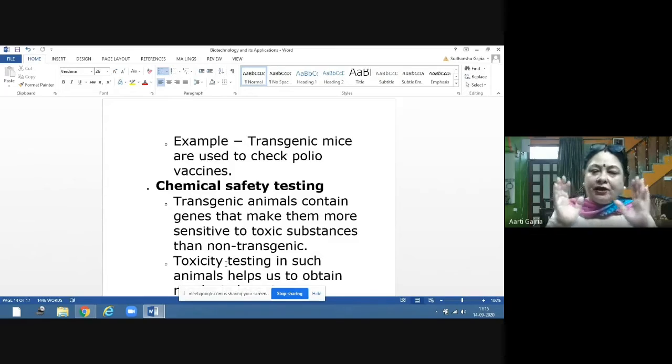That means normally the animals are not that sensitive, so you cannot find out about the toxicity of any chemicals. To find out the toxicity of any chemical, the transgenic animals are made toxic sensitive by incorporating the gene which is responsible for being sensitive to toxic substances. So a normal mice is not that sensitive to toxins. But when we have made that mice a transgenic mice, then that mice is more sensitive to toxic substances. So now we can test for toxicity.